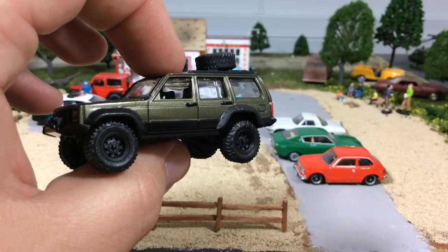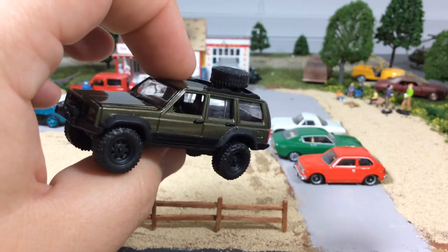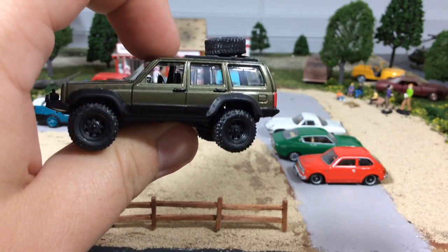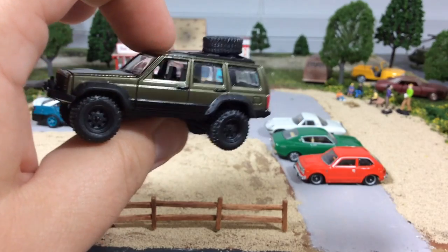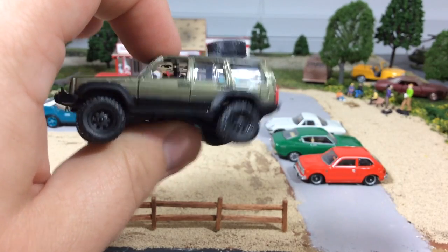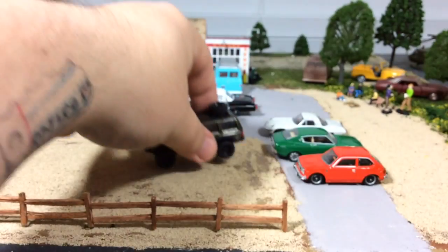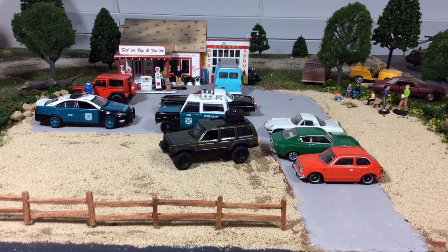But this is such an excellent example of what this Jeep really looked like. The stance on it is great. The proportions are great. Everything, I mean, this is one of those castings with Johnny Lightning that they totally smashed it. It rolls awesome. It looks sick. So, really happy to have that. I'd like to get all of those, but that's going to be one at a time because they are expensive.